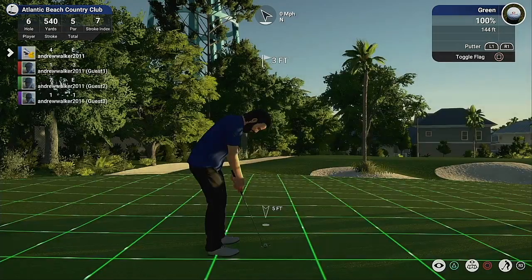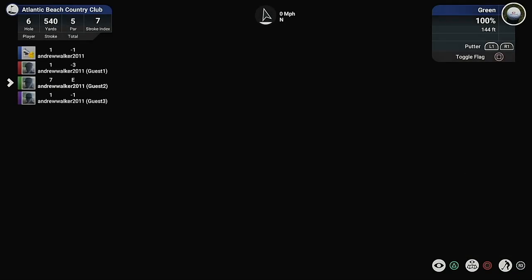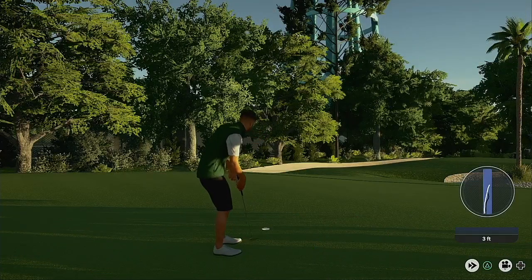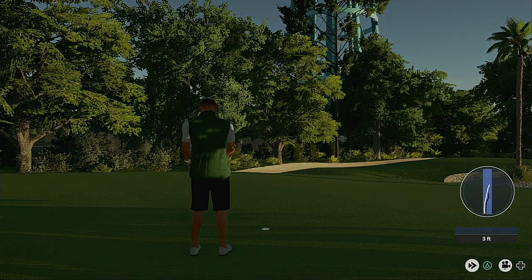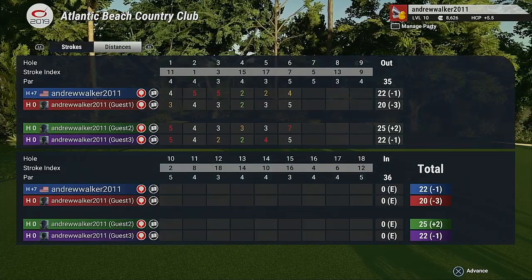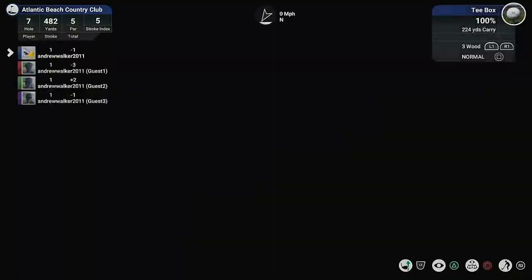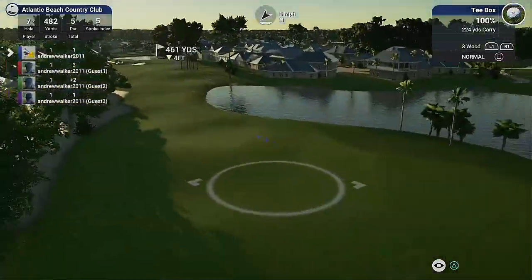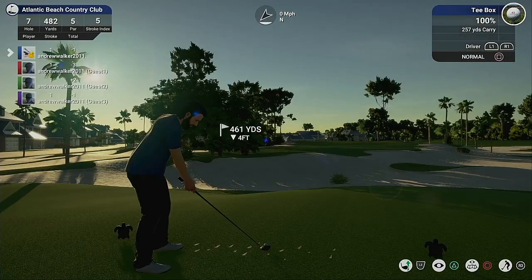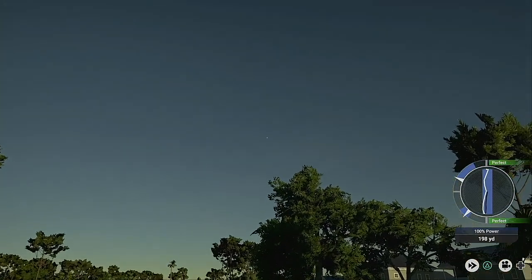And if this drops, you'll get your birdie here. Nice. 3 feet to the hole here. Well done. Current leaders at 3 under. Okay, this is hole number 7 on the tee. Let's do this. Nice looking shot.